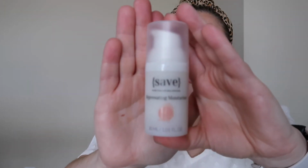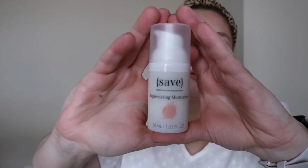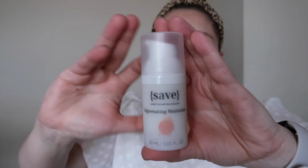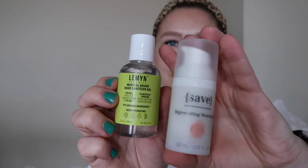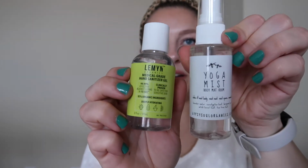I don't think I've given you a close-up on all these products. So here is the moisturizer, because you know my camera just loves to focus on stuff. So there we go. Here is the hand sanitizer and the room spray. Okay, now let's focus back on my face. Thank you. And there's 2 more products to go.